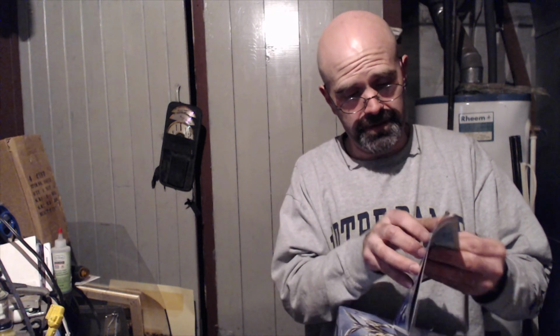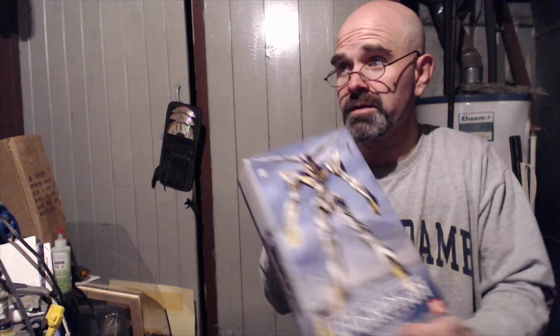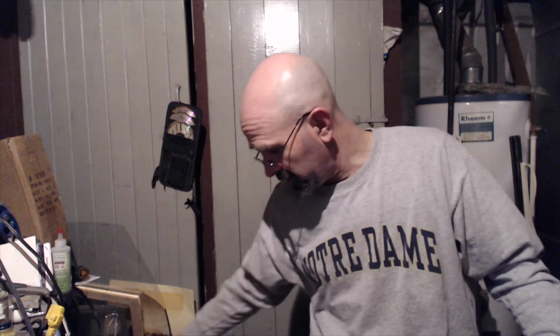The instructions are all in Japanese, except for some of the names. I don't know if they put out other kits from it. I thought they might have, because you can see this is kit number 1, which would make you think that they might have wanted to have subsequent numbers in it. But anyway, so there's the Razaphon.